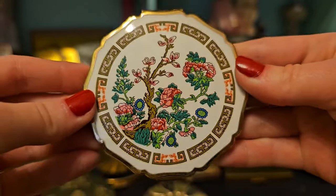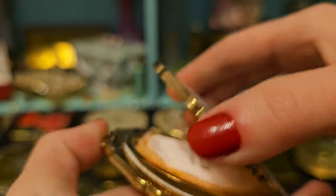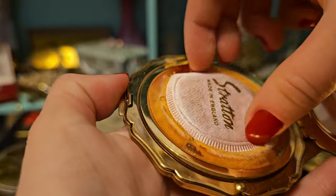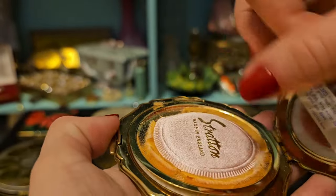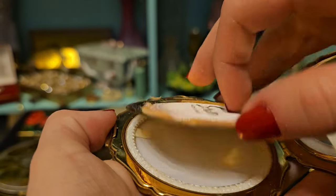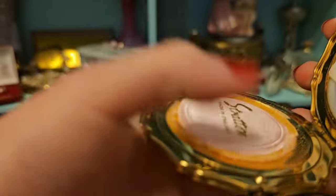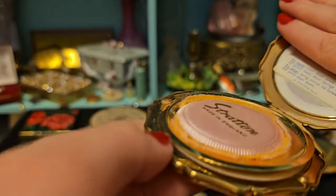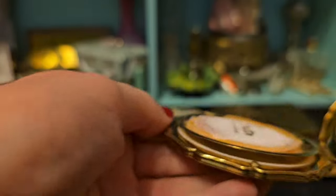And this one. It was a gift. Another Stratton compact. The puff, see, it sort of does this after some time. So I usually just throw away the mush and keep the structural part of it. Oh, and it has a sticker on the mirror. Let's see if I can get that. Nice.